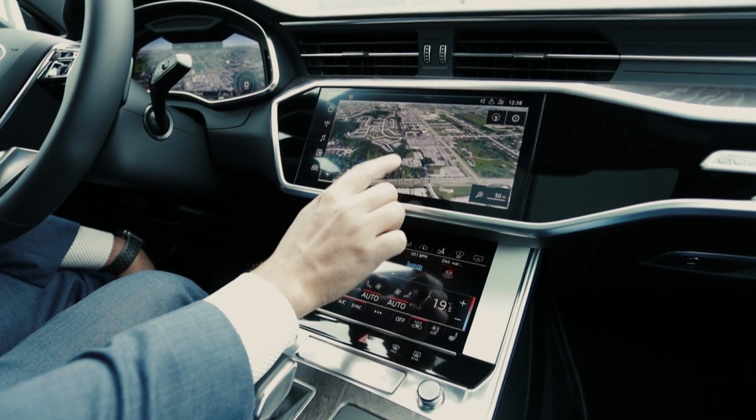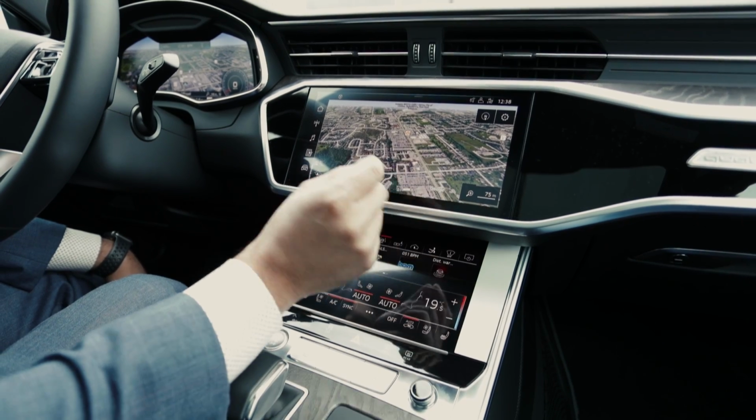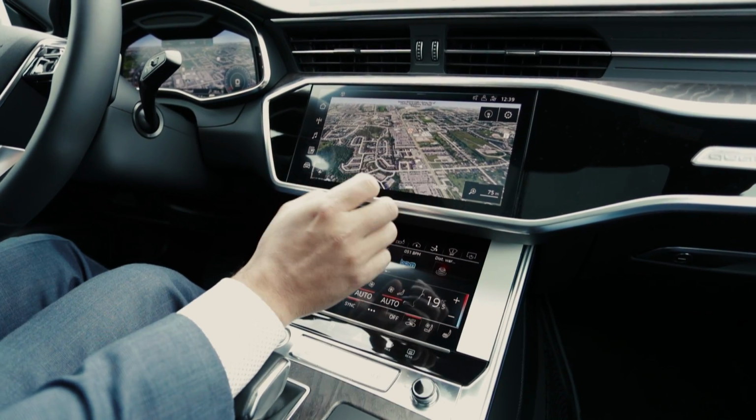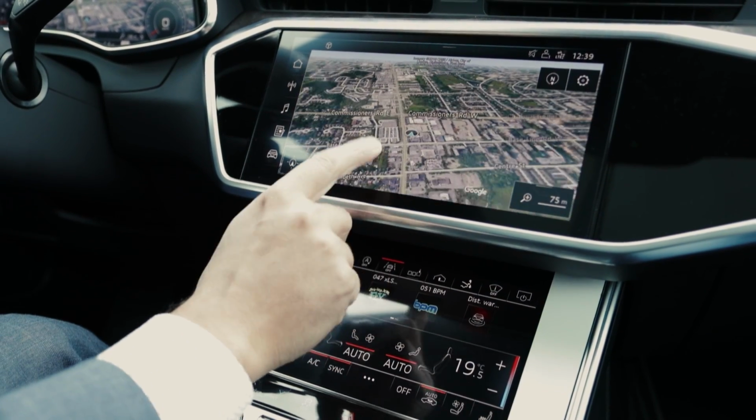Before we didn't have this, so now I can go overhead. I'd like to see all these houses, so I can zoom in and zoom out with my finger. The range of motion is exactly how you'd use your cell phone, so it's pretty intuitive. The golf course is there. I move things around with my hands.